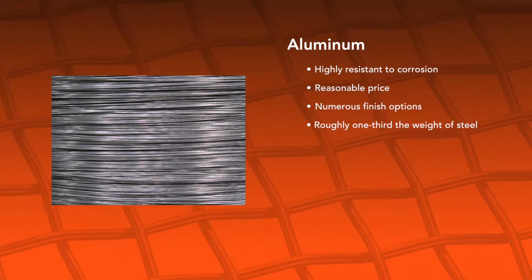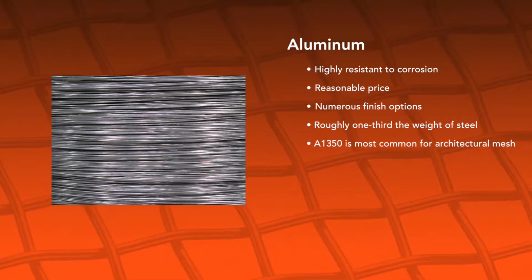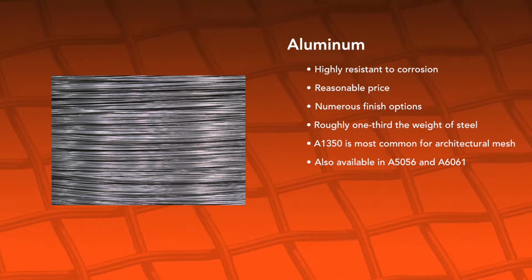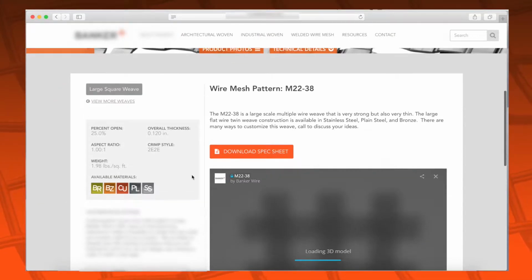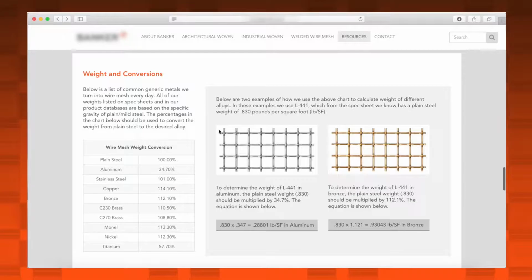The most typical aluminum wire alloy used for architectural pre-crimped woven wire mesh is A1350, but A5056 and A6061 are also available. As you examine specifications for a particular pre-crimped mesh product, you'll see weight listed in pounds per square foot. This weight is based on that mesh product when made from plain steel. To calculate the weight of the mesh product made from a different metal, your mesh manufacturer provides a helpful conversion chart for the most popular metals.